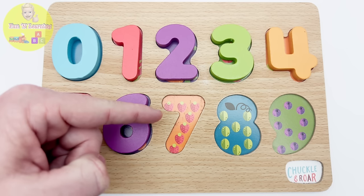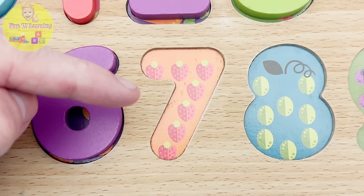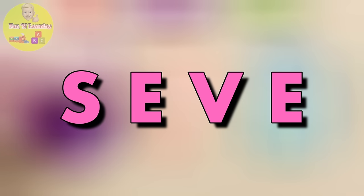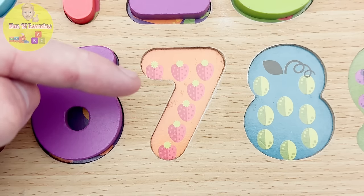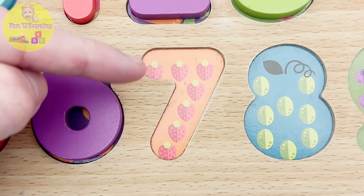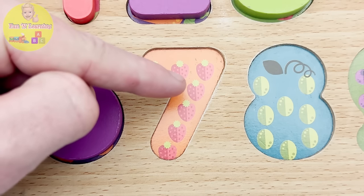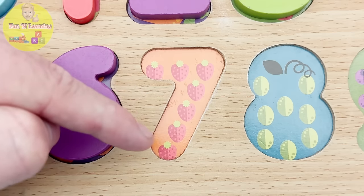This is the next missing number from our puzzle. It is the number 7. It's spelled S-E-V-E-N. I see a bunch of strawberries on this spot. Strawberries are soft, juicy red fruit that grow on a plant low to the ground. How many strawberries do we see? 1, 2, 3, 4, 5, 6, 7.